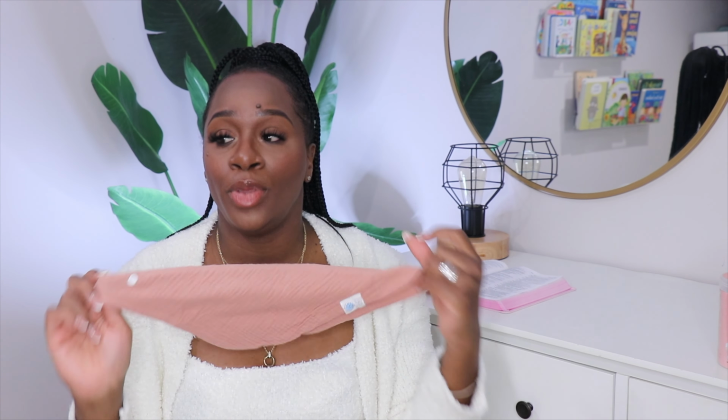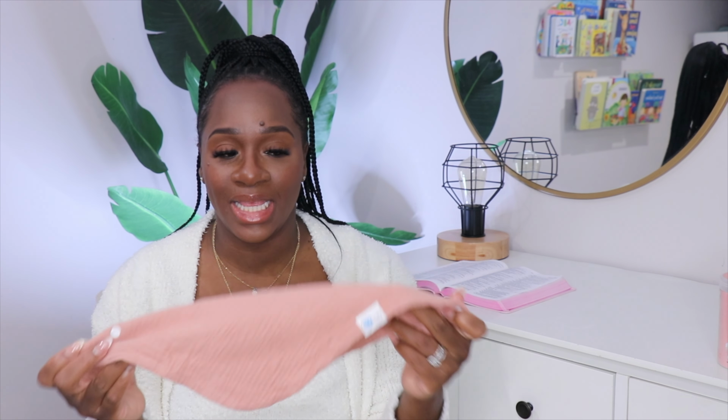Now the last 2 items are smaller items, and I have to give a shout out to these bibs. Now, as a new mom, your baby pukes. If you have a colicky baby, your baby's gonna be puking a lot. My baby, she's not a colicky baby, but she does throw up, and she likes to put her hands down her throat as of lately. But we've been through so many bibs, and these are the best. This is from the brand called Lulu Moon, and I got these off of Amazon.